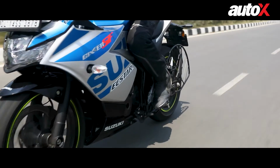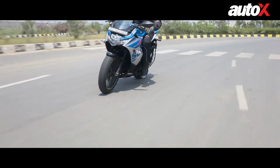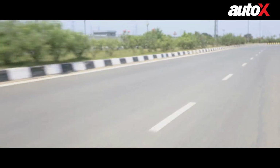But if I talk about the Gixxer, the calibration of the gearbox and the engine, I feel could have been a little better. It's because the performance of the Gixxer is better that I expected the gearbox to also be better in comparison. And it's kind of let down because you can't bang through the gears that easily. And in terms of the gear spacing, the first and second gear ratios are just too short. Third and fourth is just too long. So it's a bit mismatched.